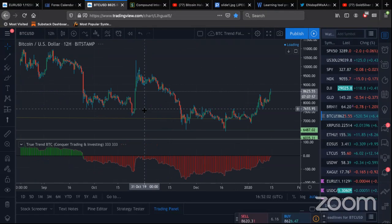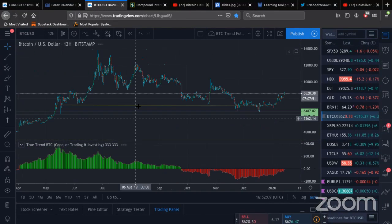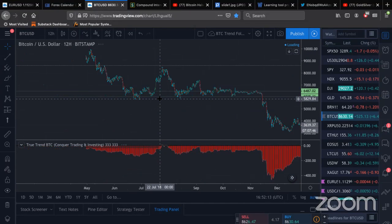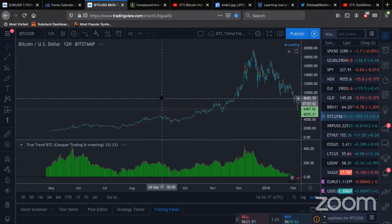I think you should use this 12-hour time frame true trend BTC indicator. This will keep you in Bitcoin during all the boom moves. It'll keep you on the sidelines during all the bear moves. This is the way to do it.